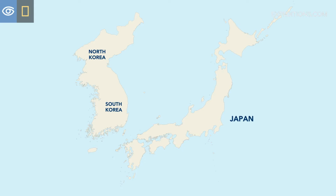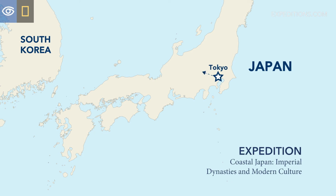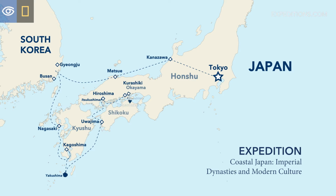This expedition winds through the southwestern islands of Japan, beginning on the west coast of Honshu, the largest island in the Japanese archipelago, making our way down past the island of Kyushu. After that, we move back up the east coast of Kyushu into the Seto Inland Sea. We make stops on both the south coast of Honshu and the north coast of Shikoku.